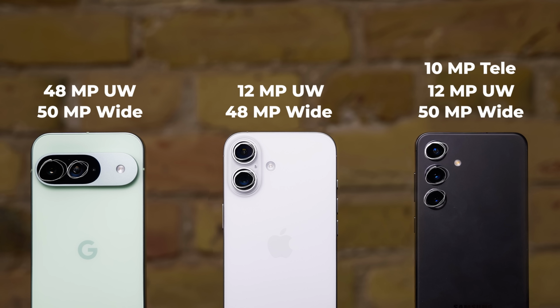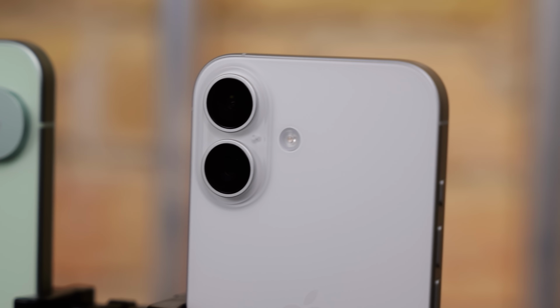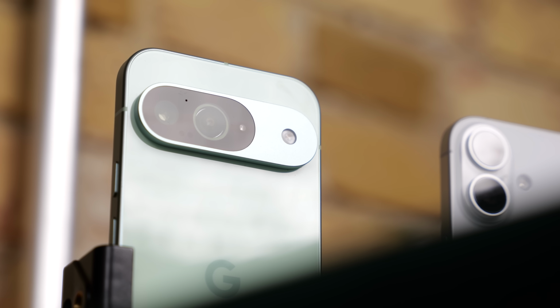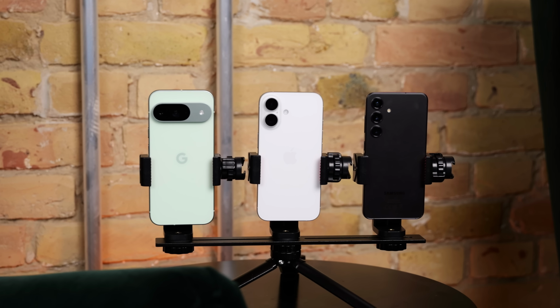Neither the iPhone nor the Pixel include a telephoto lens, while Samsung offers a 10-megapixel telephoto lens with 3 times optical zoom. In terms of video recording, both the iPhone 16 and Pixel 9 max out at 4K at 60 FPS, while the Galaxy S24 can record up to 8K at 30 FPS. On the front, Apple and Samsung feature 12-megapixel selfie cameras, while Google uses a 10.5-megapixel front-facing camera. All three phones can shoot up to 4K at 60 FPS with the selfie cameras.